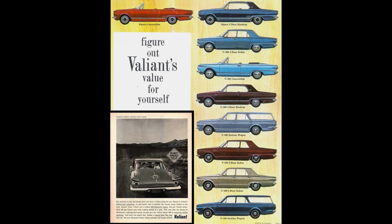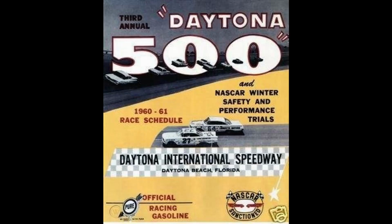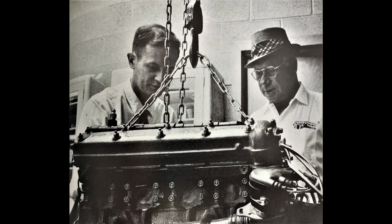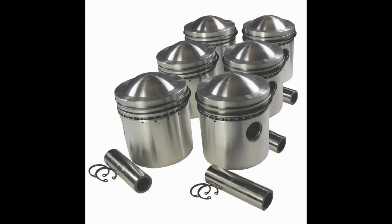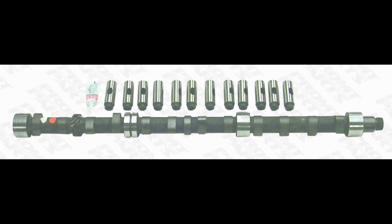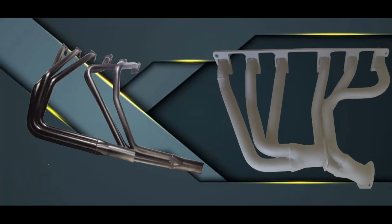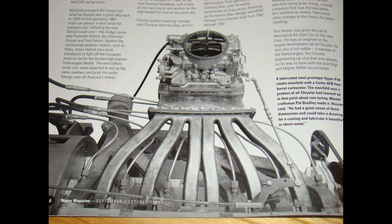This same year, NASCAR sanctioned a special Compact Series race event, which would involve the big three American automakers. In preparation for this race, Chrysler engineers would take an ordinary 170 Slant 6 to extraordinary heights. They gave it dome-top pistons for increased compression, a very hot camshaft, custom 4-barrel AFB carburetor, specialty-made split exhaust manifold, and the eye-grabbing 21-inch long intake.